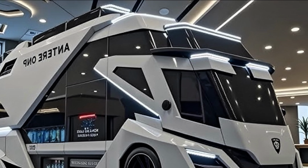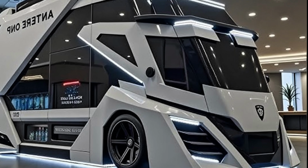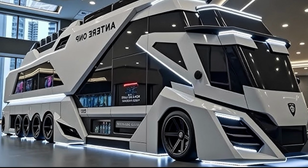When you put all of this together, the 2026 Ontarion P becomes more than just a luxury vehicle, it becomes a guardian on wheels. Safety isn't just a feature here, it's the foundation of the entire driving experience.